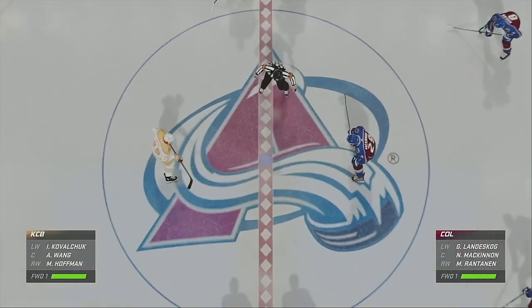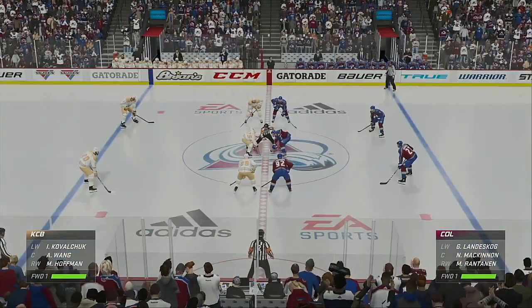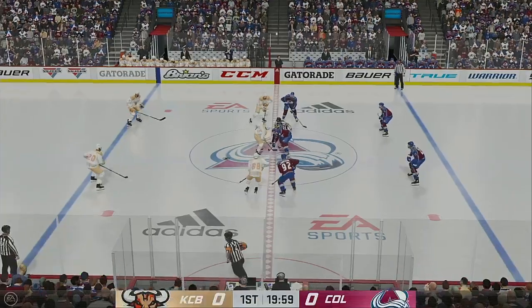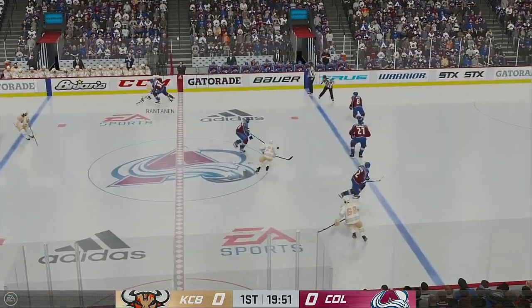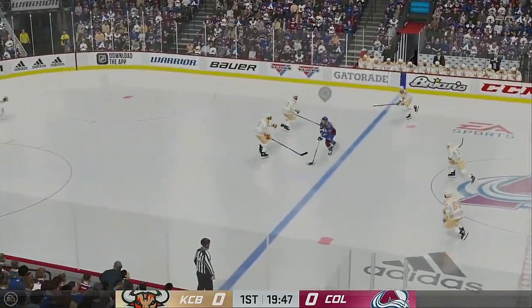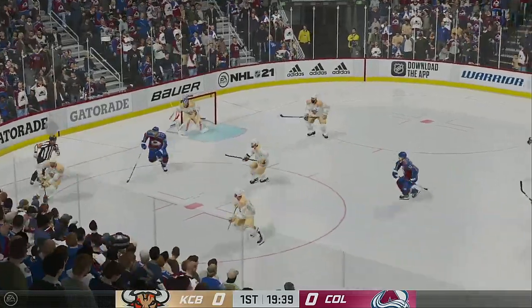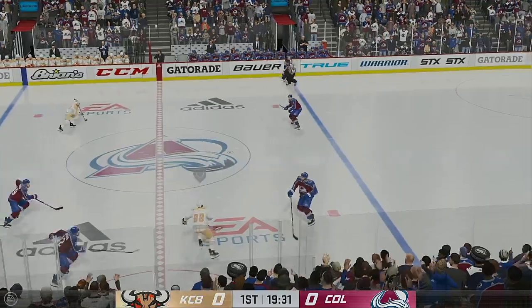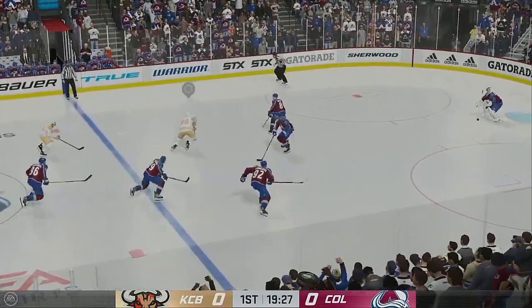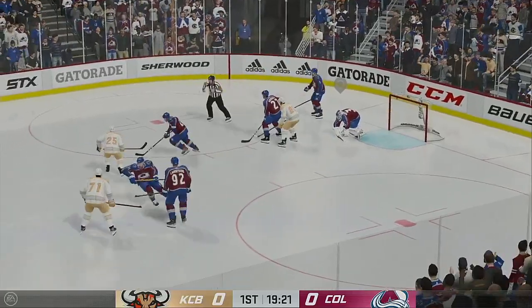Just moments away from puck drop, both teams seem ready to go. Put the chatter aside, the puck is dropped, here we go. The Avalanche have the puck against the boards. Fires one, and a great save! Moves it to Hoffman. Gains the zone through the middle. Shot with the stop.